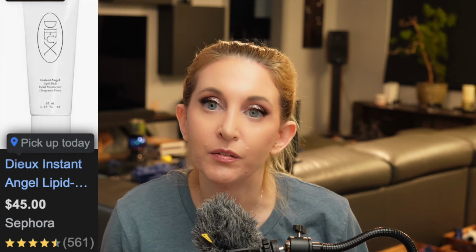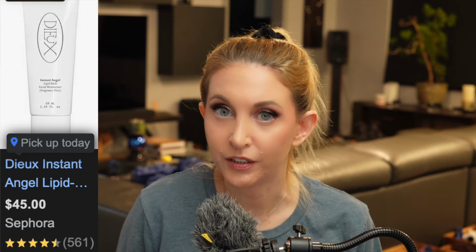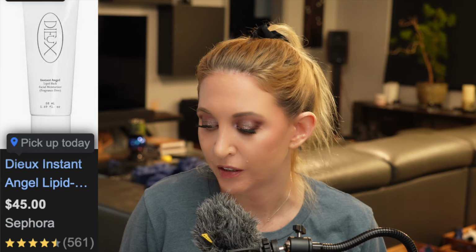Dew Skin is now at Sephora, so I love their hydrating cream. I don't need another one of those right now, but they don't go on sale very often, so I would absolutely pick that up at Sephora.